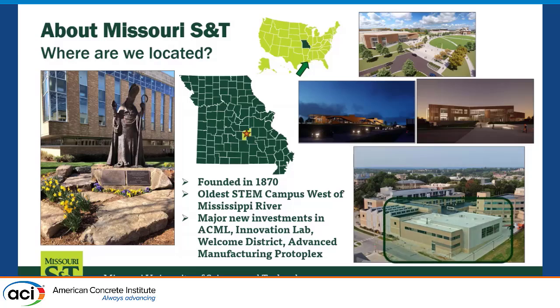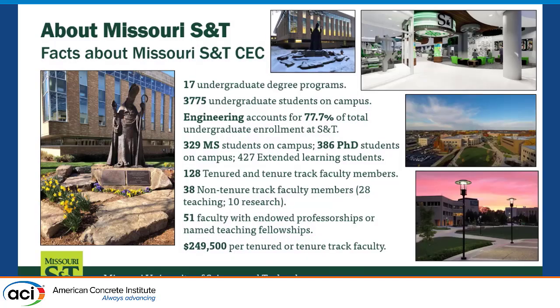One of our big additions has been a $7.5 million advanced construction materials lab. This connects to our structural engineering high bay lab. And for all of you interested in doing a sabbatical at some point, you're more than welcome to contact me for that opportunity. 80 to 85% of our students are in engineering, and we have 17 different engineering programs, the most of any university in the United States.